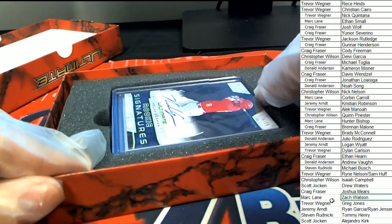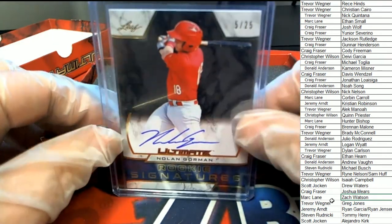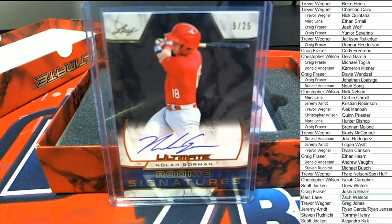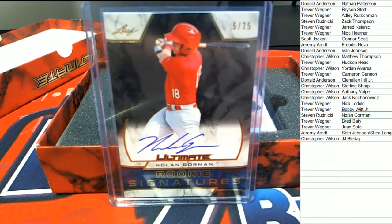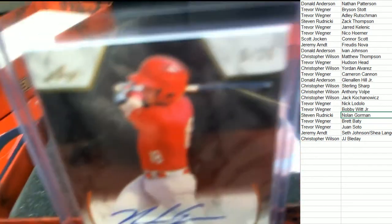Next up is a Nolan Gorman. Oh, that's a really good one to get. Look at that, 5 of 25. Nolan Gorman. Stephen R. hits again. Congratulations. Nice one in the box break.